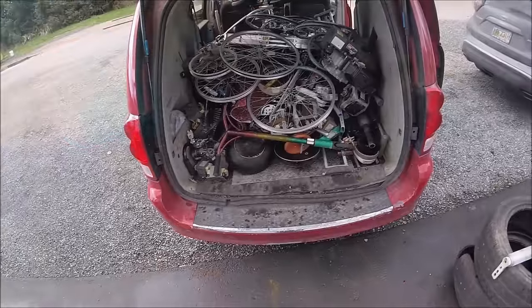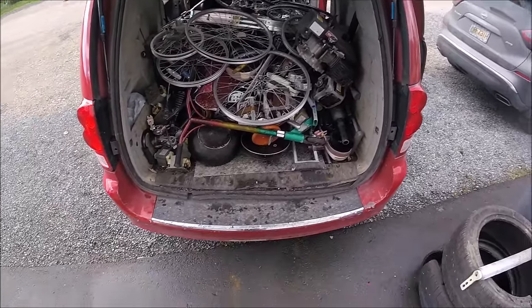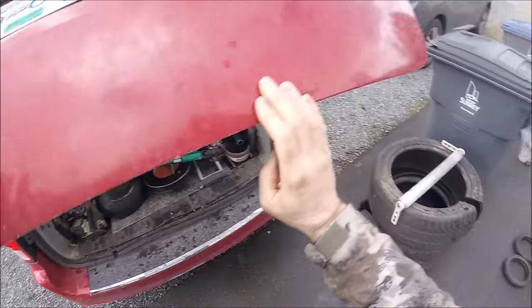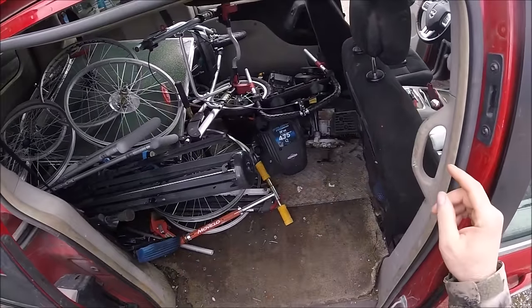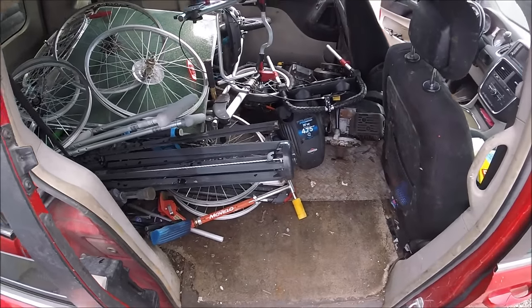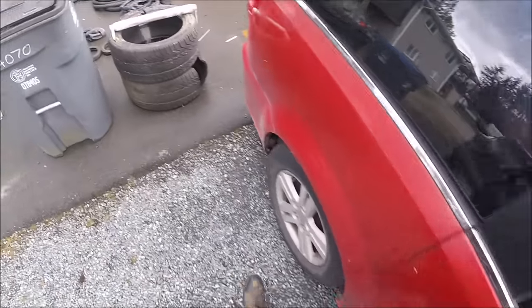Okay, that's my load there, so I'm gonna say 400 pounds. There's quite a bit of stuff there, there's transformers and, I don't know, maybe 6 or 7 engines, lawnmower engines. 5, 6, 7 maybe? 6 or 7 anyways. Okay, we'll take it back.